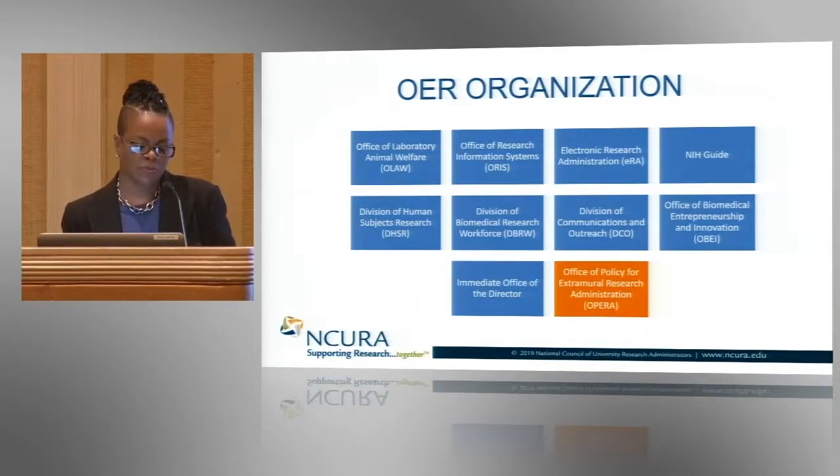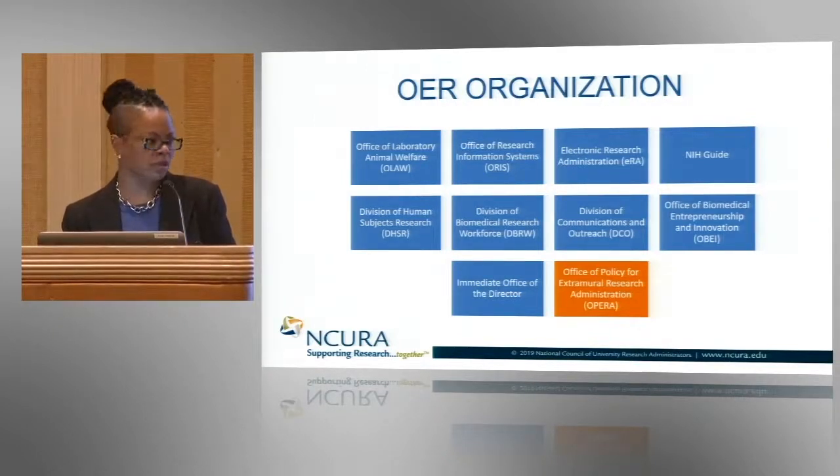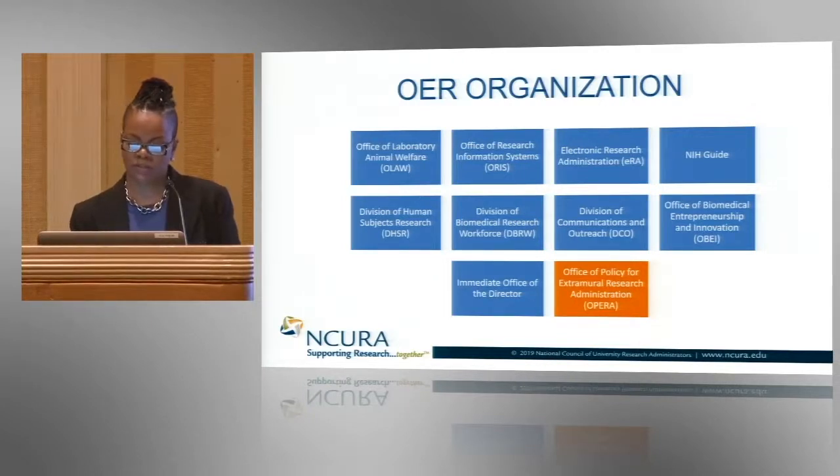And then we have our Human Subjects Research function, where we provide policies and updates and look at the human subjects research policies and compliance functions. The Division of Biomedical Research Workforce is where we house our training functions for policies, training grants, fellowships, career awards, and that sort of thing. Those are our experts there, and we work very closely with them in the implementation of those policies.